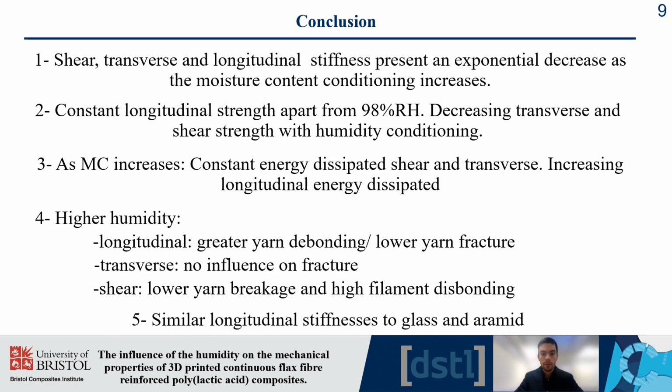So here I'm going to highlight a few of the conclusions that we've been able to make with this study. The shear, transverse, and longitudinal stiffnesses present an exponential decrease as the moisture content conditioning increases. We are able to observe a constant longitudinal strength for longitudinal specimen, except for 98 percent relative humidity where it decreases. The strength for transverse and shear specimen were decreasing.